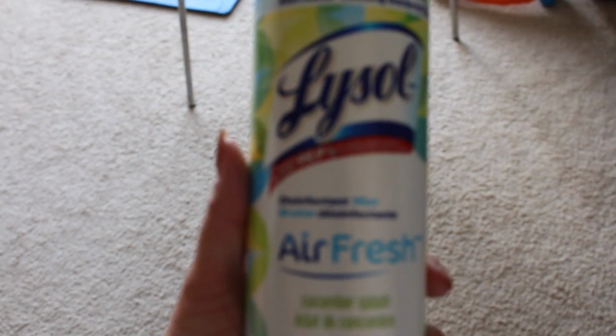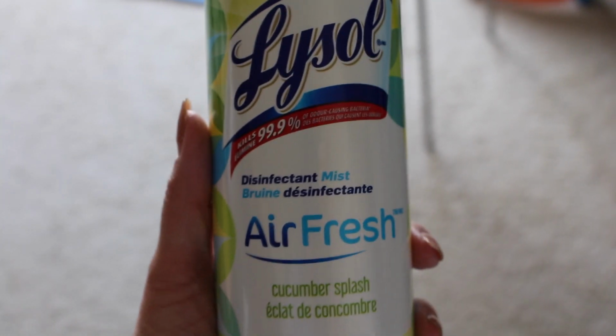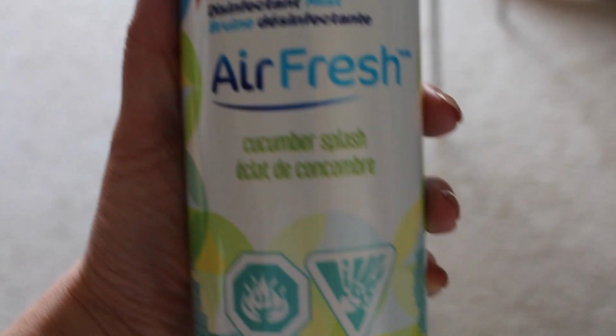So since Jackson is still sleeping, I thought I would quickly try and disinfect all the hot spots. I'm using this Lysol disinfectant mist in Cucumber Fresh, so at least it'll smell good. I'm reading the back, and it pretty much says to allow the surface to remain wet for 10 seconds. So let's do that.